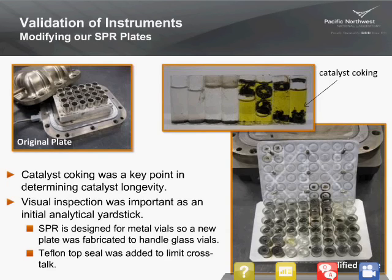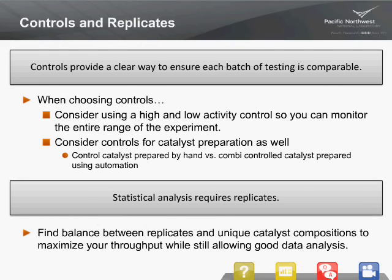So on the next slide, I just wanted to go over a few key points. As I said, controls and replicates are really important. And the main reason we do controls is so that we can actually compare the different batches or the different plates of testing. We found that plate-to-plate reproducibility is always a lot harder to accomplish than vial-to-vial along one plate. And I think that's just because there's a lot of variables that you can't control between plates. And so by putting in a control, you can know with confidence that the two plates can be compared.